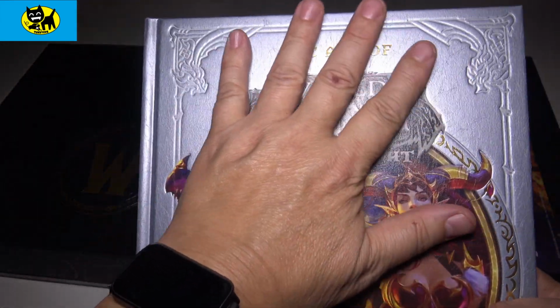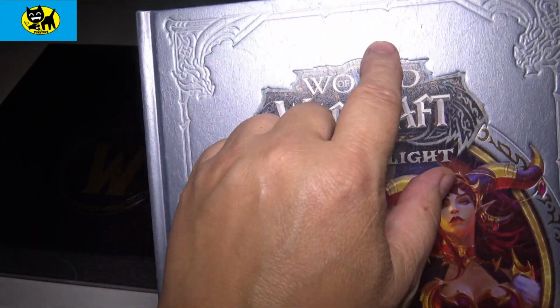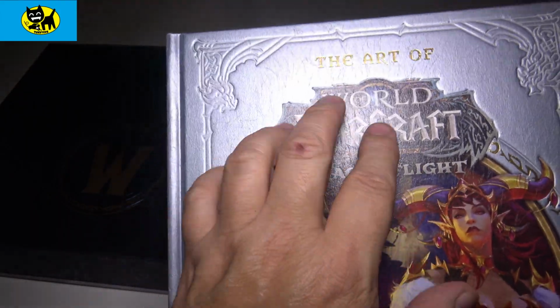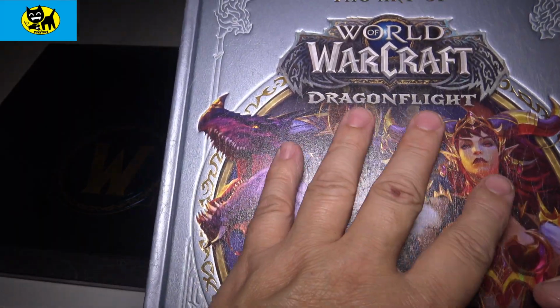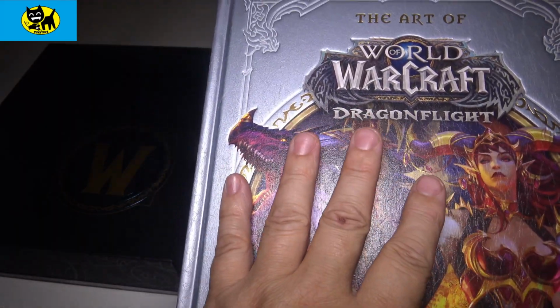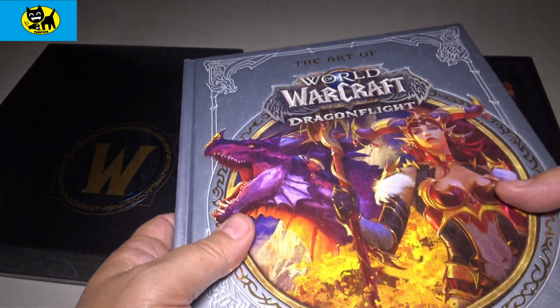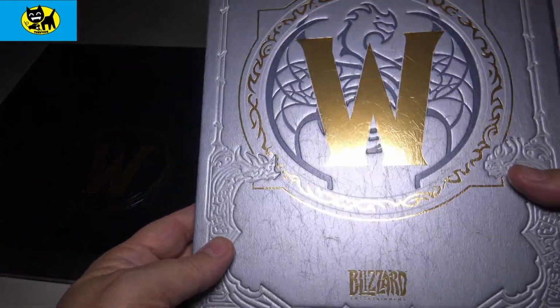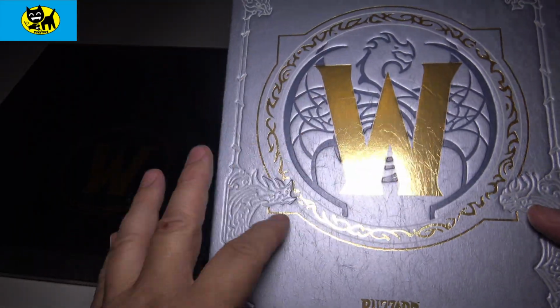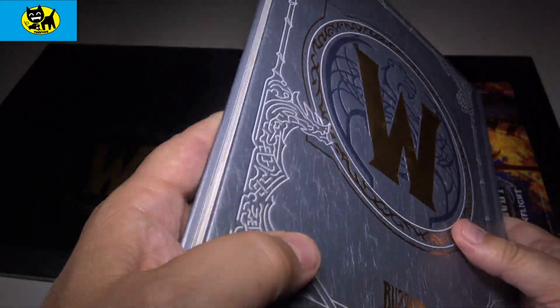Very beautiful texturized cover here. We have some elements of it which are reflective, as you can see. On the dragon, it looks like it's been weathered a little bit to make it look like an ancient book passed down through the generations. Really nice detail. Beautiful, very bright gold Blizzard logo, World of Warcraft logo, all sorts of good stuff there. We'll go ahead and crack this little baby open.